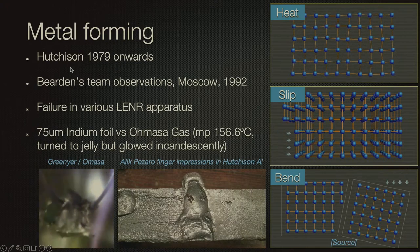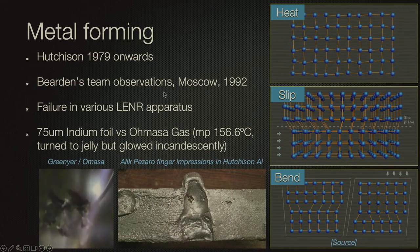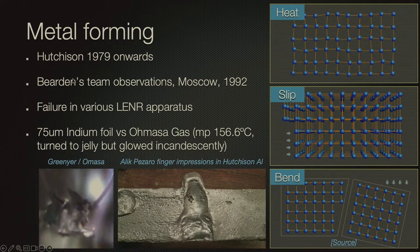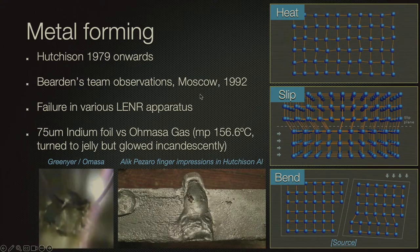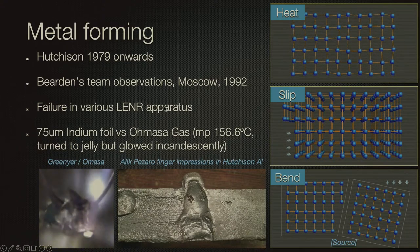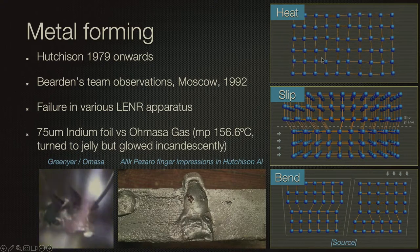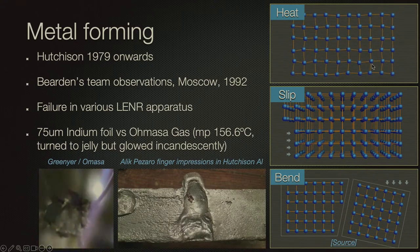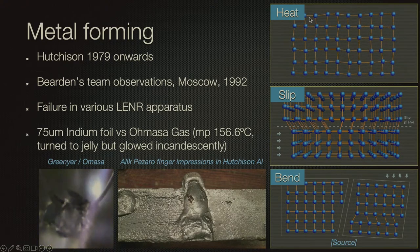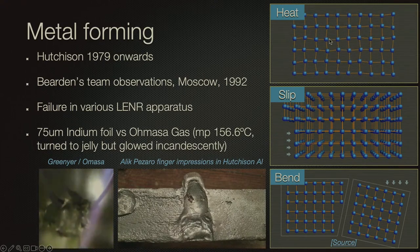So metal forming was observed by Hutchinson from 1979 onwards. Bearden's team observed this along with the transmission of electricity in thin wires in Moscow in 1992. There have been many failures in Lena and some devices that are not claimed to be the same process apparatus, and so forth. Now, if you can imagine that your clusters are interacting with the electrons that move around in the lattice, in the metal bonds. It's not a chemical bond, it's not an ionic bond, it's not a covalent bond. These electrons just move around, okay?